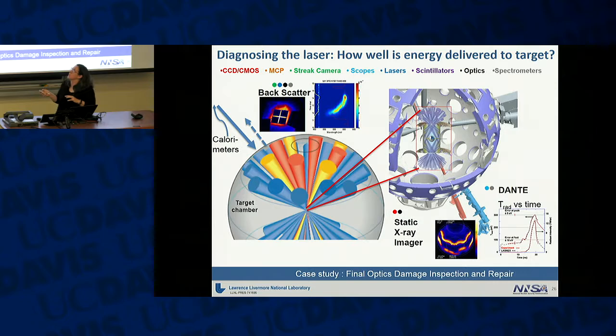So in this first section, diagnosing the laser, how well is energy delivered to the target? Now, in all of these slides, I think it's really interesting that we use a lot of different kinds of detectors and a lot of different kinds of instrumentation put together to make a diagnostic. So I have a little code up here of common things that you might know about: CCDs, microchannel plates, streak cameras, lasers, optics. And this is a code. For each of these diagnostics, I've coded which elements are used to make that measurement.